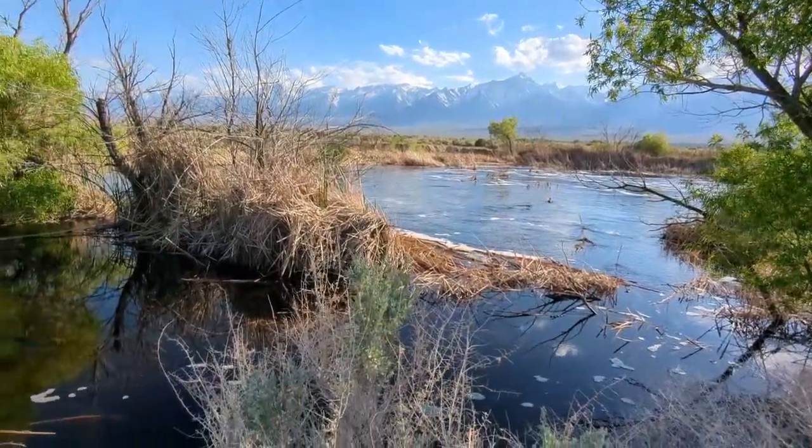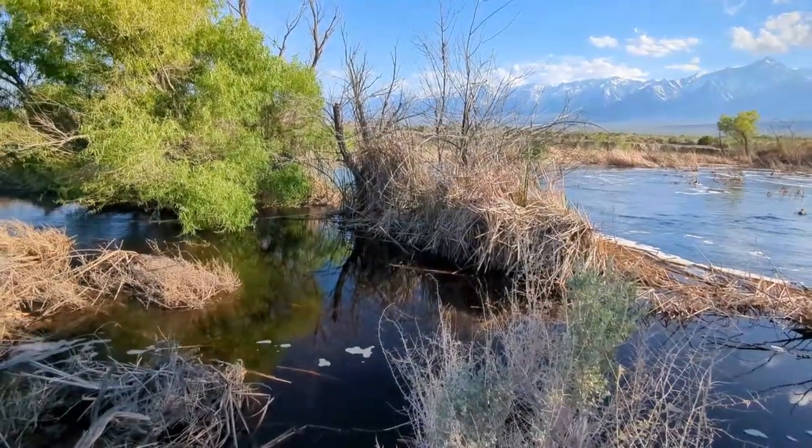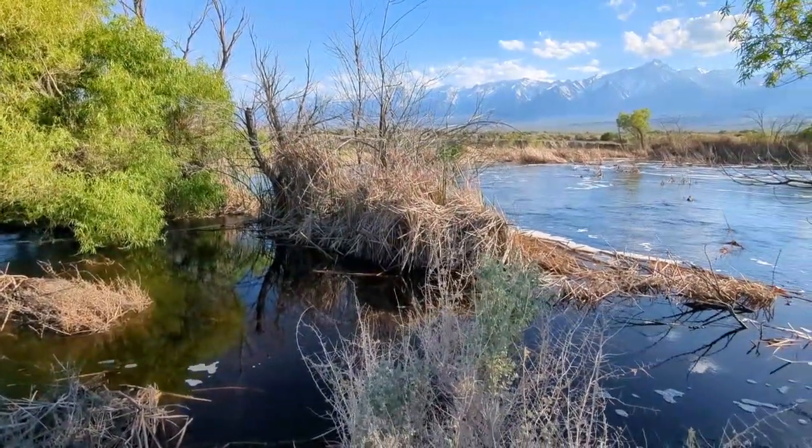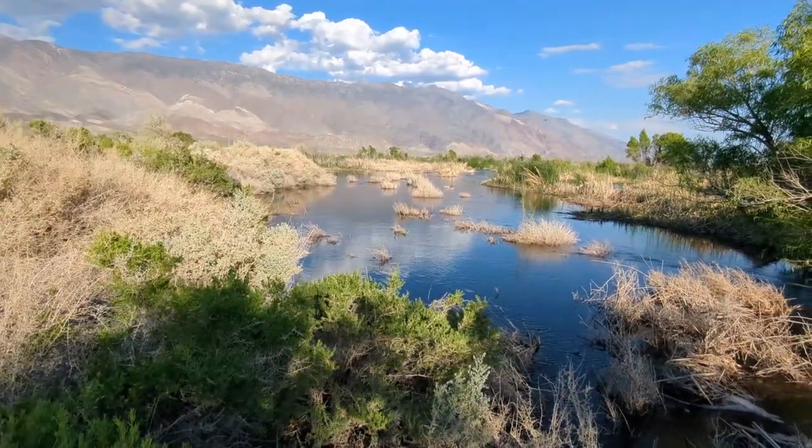I actually saw some fish in here, about a foot long, and they look like maybe some type of sunfish. There's two of them. I thought it'd be flooded for sure. I mean, it's high water, but it's not flooding.